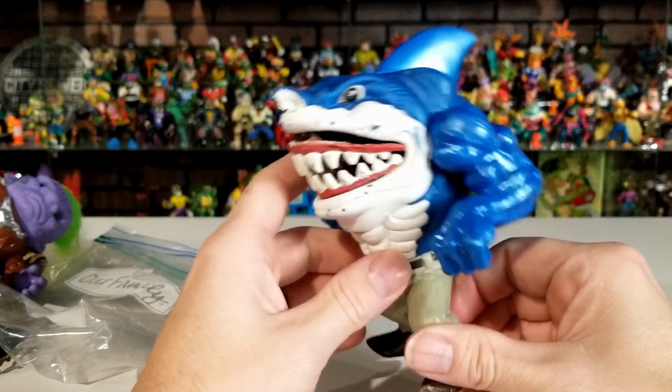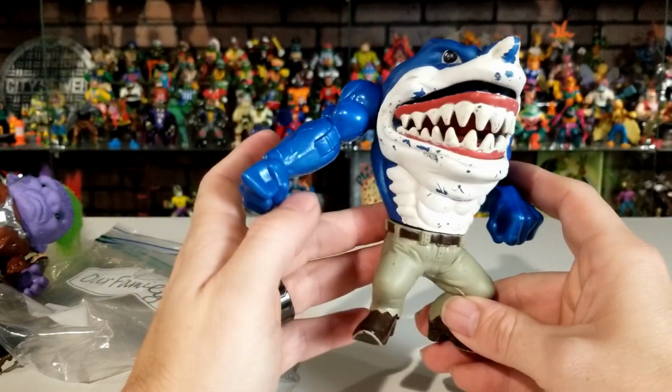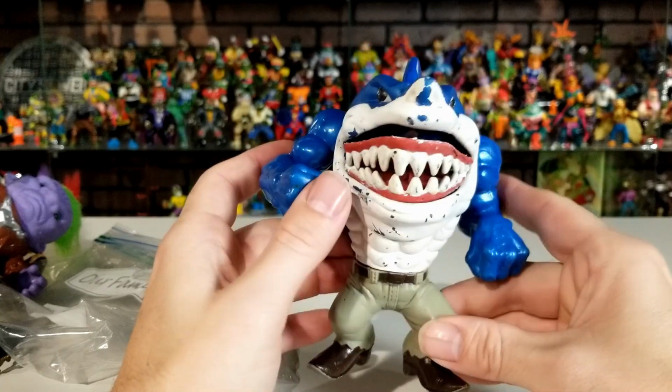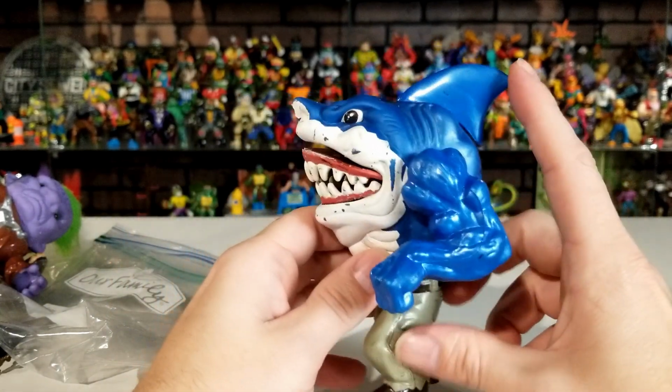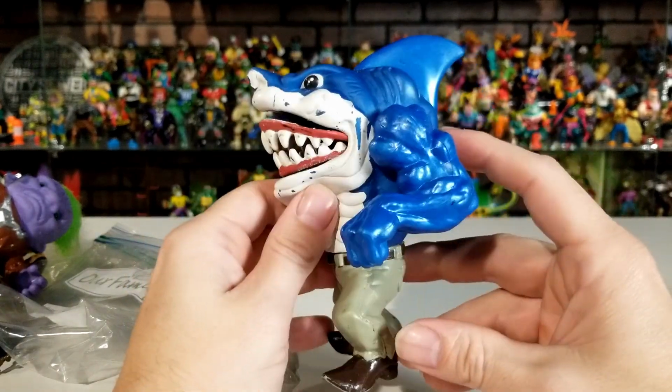But yeah, $20 I thought was a pretty good deal, because even if I tried to buy one that was broken, I'd have to pay shipping for it on eBay. I figured I'd have paid $25, maybe $30 for it. This is the only figure I got from this seller, but it was a good deal. Like I said, it works. It just needs some TLC.